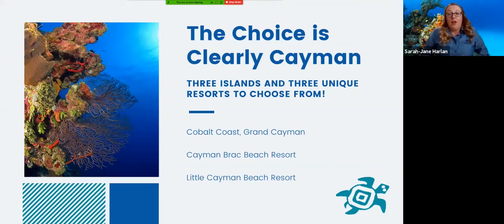So we have three islands, three resorts, sorry, that you can choose from, one on each island. You can experience some of the world's best diving at all three islands. Each of our resorts is situated in a beachfront setting, so you'll always have gorgeous beachfront views. You'll experience the warmest hospitality with all of our staff at the resorts. And if you have yet to dive with Reef Divers, the valet diving services that we offer, then you're in for a treat.